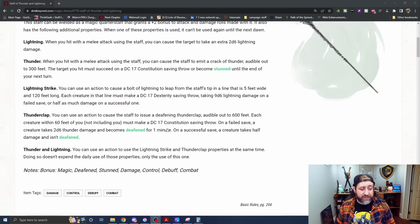You also have Thunderclap. Use an action to cause the staff to issue a deafening Thunderclap out to 600 feet. Each creature within the 60 feet, not including you, must make a con save of DC 17. On a failure, they're going to take 2d6 thunder damage and be deafened for a minute. Again, that does hurt allies, so be careful of that.